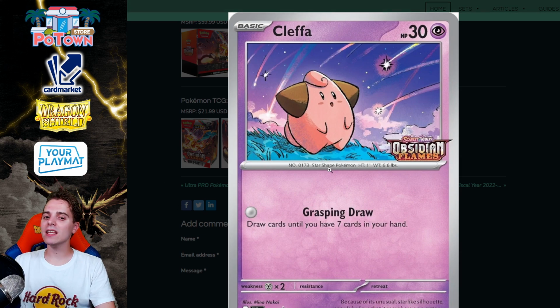I don't know if it's going to see any play because 30 HP in a Lost Box format doesn't seem that great, but maybe when Lost Box finally rotates, Cleffa might see its day.